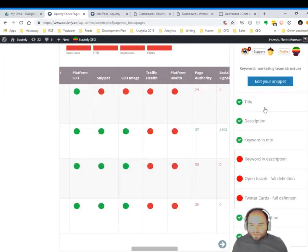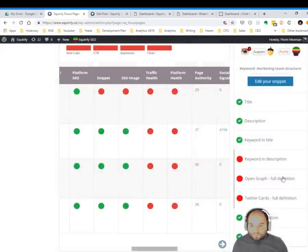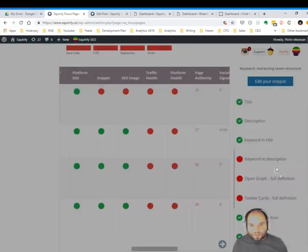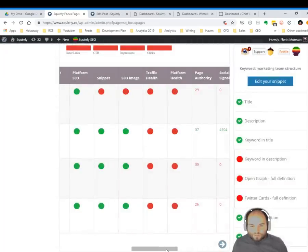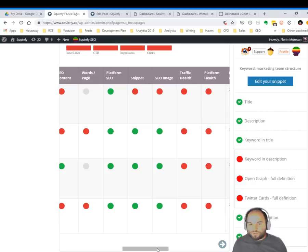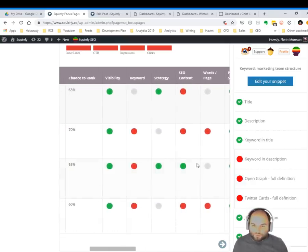And in snippet, I can see that some of the tasks are green, but some of the tasks are red, so this is very bad. The Twitter cards don't have full definition. Open Graph doesn't have full definition, and there are no keywords inside my description, which is not important for all the pages, but your focus pages should have them because they are the most valuable pages for SEO.